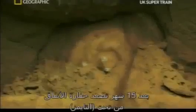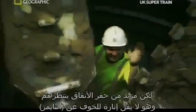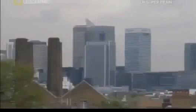After 15 months, the TBMs emerge from beneath the Thames. By foreseeing trouble and heading it off, they've jumped ahead of schedule. But more tunnelling lies ahead, as daunting as the Thames, beneath the streets of London.